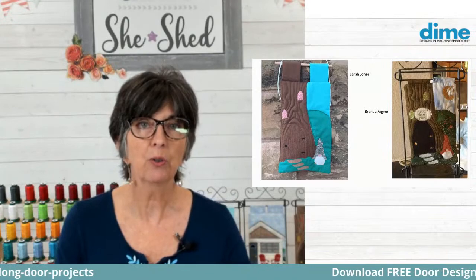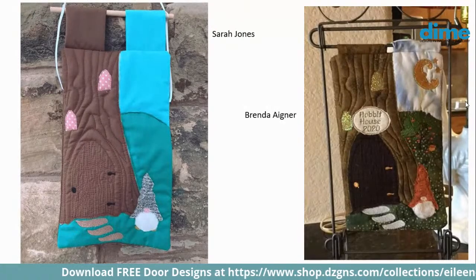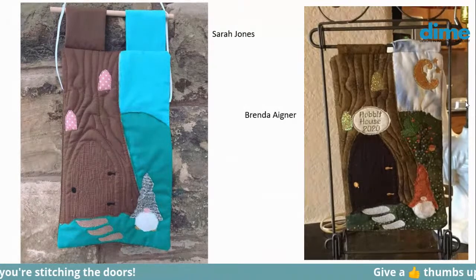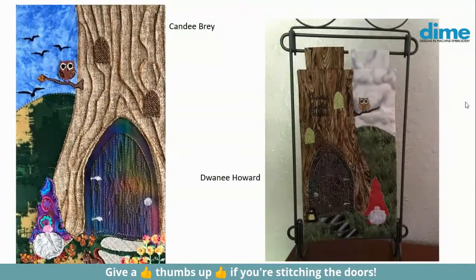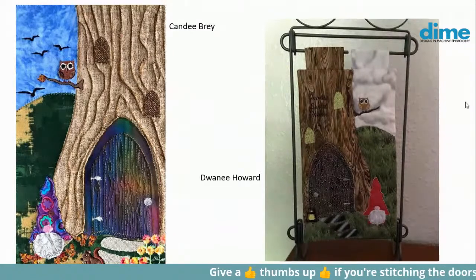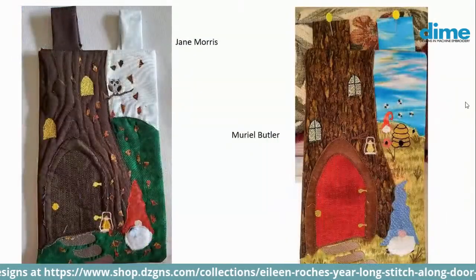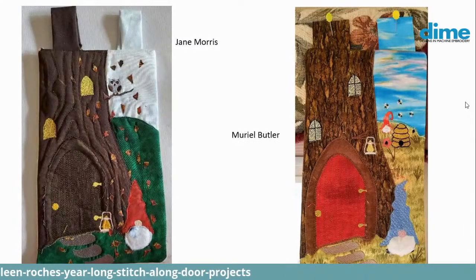So let's take a look at some of the doors that you have been doing. Sarah Jones did the one on the left. Oh, it's really sweet. Love the polka dot fabric that she used for the windows. And Brenda Agner, she is reading The Hobbit right now, so she kind of dedicated hers to The Hobbit. That's super cool. And Candy Bray has used some very colorful fabrics for her door. And Dwani Howard, I love how she used that variegated thread for the stones that lead into the little gnome door. Super cute. Jane Morris and Muriel Butler. Look at the beehive that Muriel added.